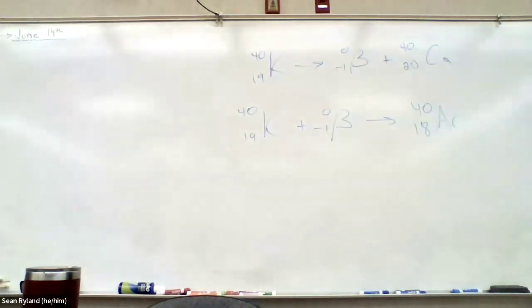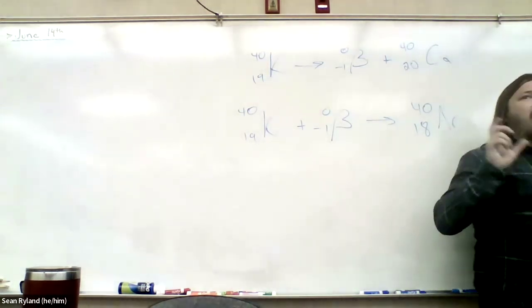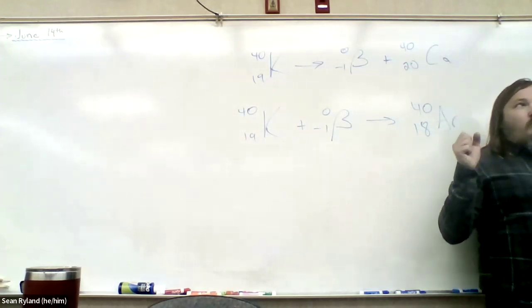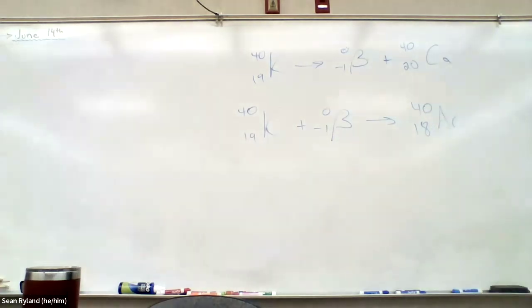So I mentioned before that the strong force and weak force work best. There's a certain sweet spot where you have the right number of neutrons to protons where the strong force works best, and you have the most stable nucleus. They call that ratio of protons and neutrons that are stable the valley of stability.